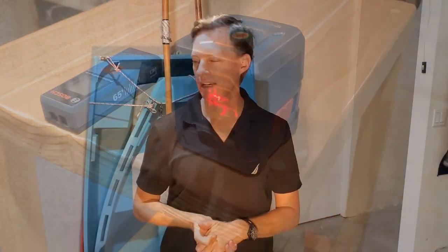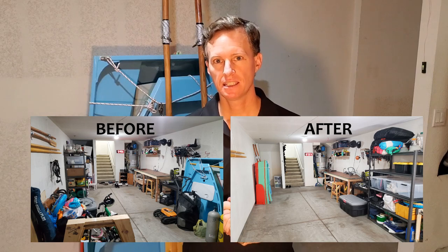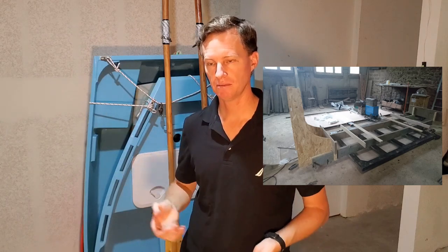All right, well, now that we have a good workspace for building a boat, all that remains is to get some supplies to begin building a jig that'll hold the frames while we begin to build the boat around it. Some other supplies like the Divinycell and plywood, and then we'll get going.